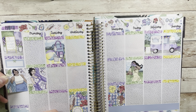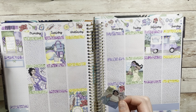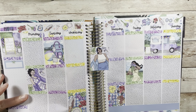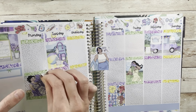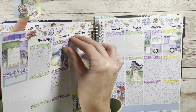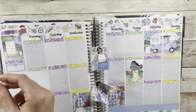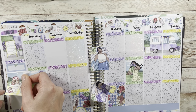So here you can see my full box dilemma. At this point is when I realized that there are actually 3 scenes in this mini kit. And if you've watched any of my videos before, I really only like 1 scene, maybe 2 scenes, but I have to split it between Wednesday and Thursday, so between the coil, or occasionally I've done it on the sidebar and then on Monday, in the middle spot. Which is what I ended up doing, so you'll see that in a second.